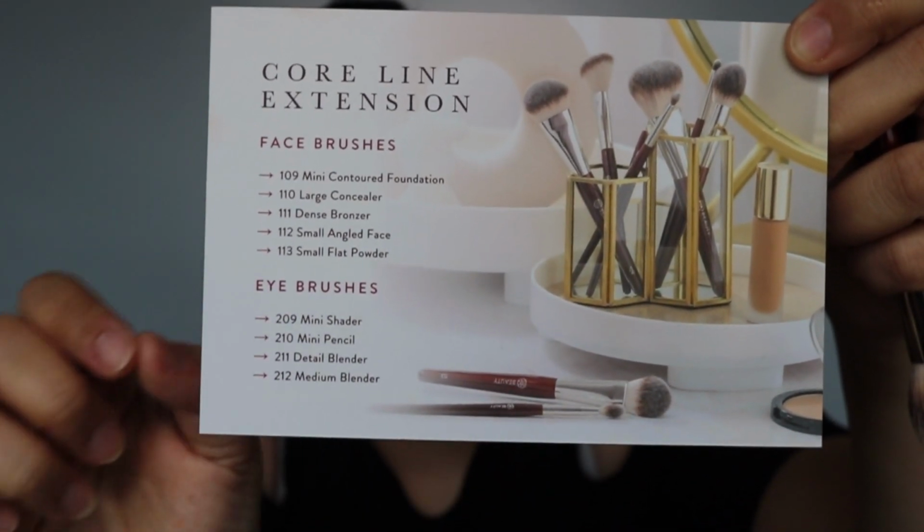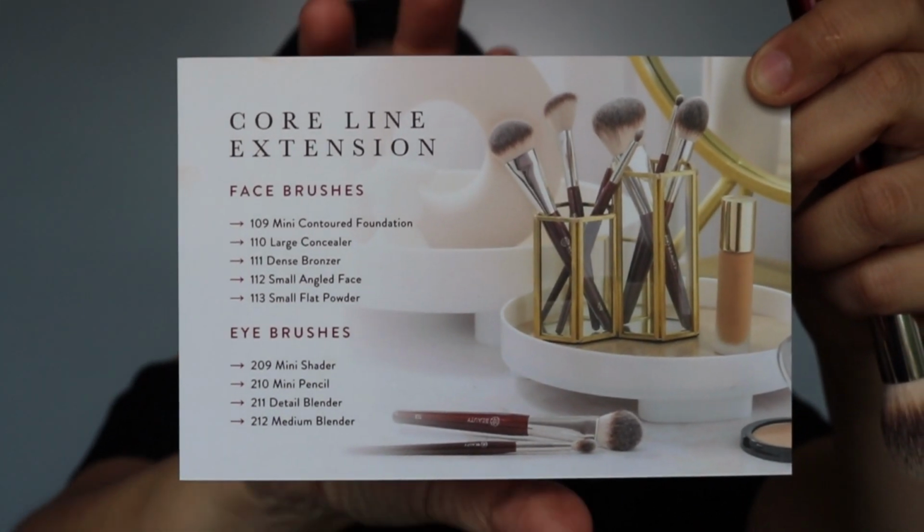So again, this is the 110 brush. I did get a little pamphlet with it where you can see how you can use these brushes. So I got the core line extension, I believe. And the 110 should be the large concealer brush.